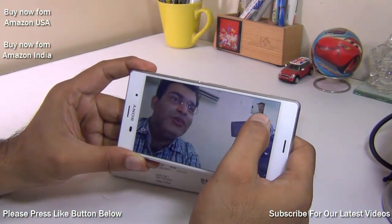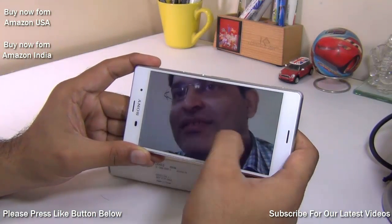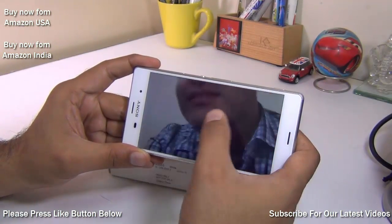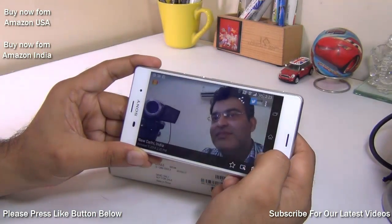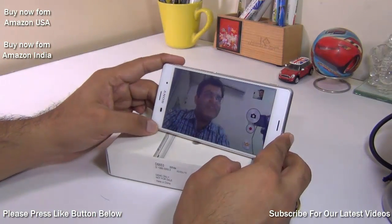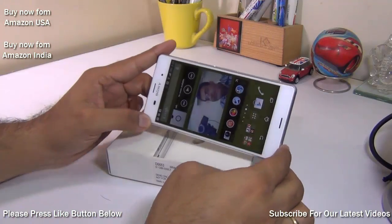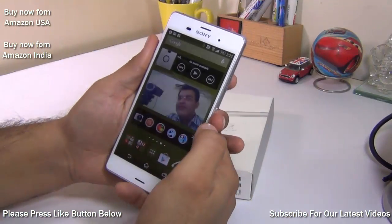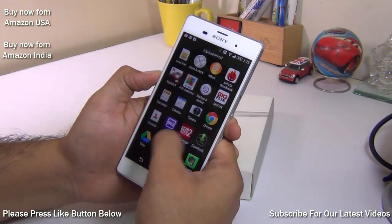So this is a shot which I have just clicked right in front of you, and as you can see the quality comes out to be nice, and the clarity of this camera or the front facing camera is also fairly good. It does produce good pictures, good results, so it is really nicely equipped for selfies. So the camera on the Sony Xperia Z3 does not disappoint. In fact, it works as well compared to the Sony Xperia Z2.